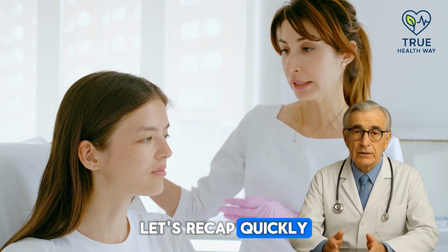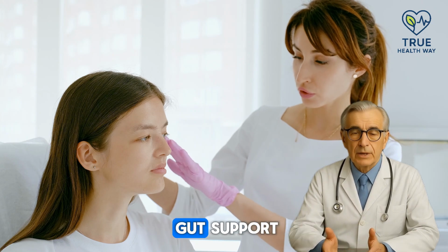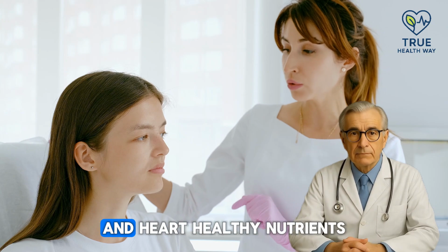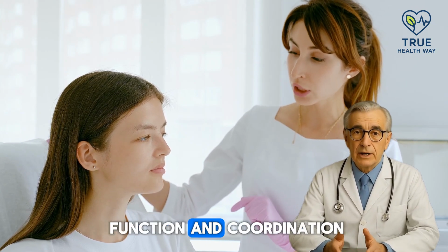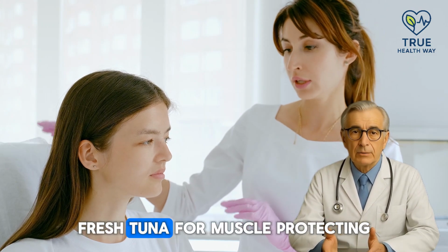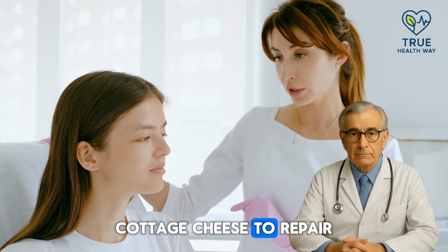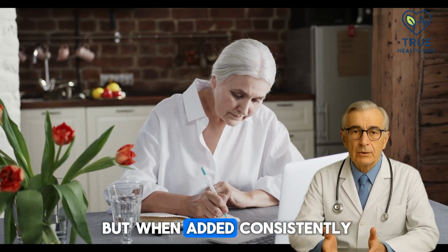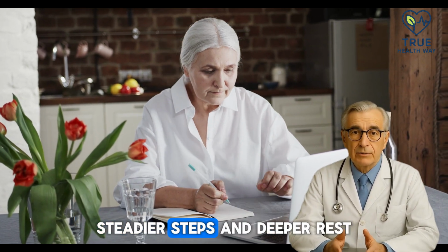Let's recap quickly. Greek yogurt, for fast and slow protein, plus gut support. Skinless chicken breast, for complete protein and heart-healthy nutrients. Eggs, for leucine, brain function, and coordination. Fresh tuna, for muscle-protecting omega-3s. Cottage cheese, to repair muscles while you sleep. None of these are extreme. None require big changes, but when added consistently, these small steps can lead to stronger mornings, steadier steps, and deeper rest.